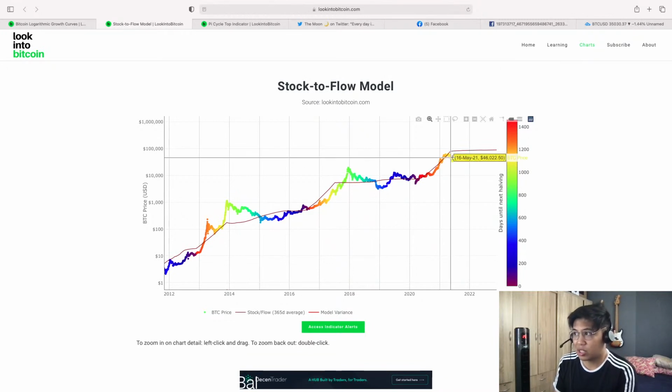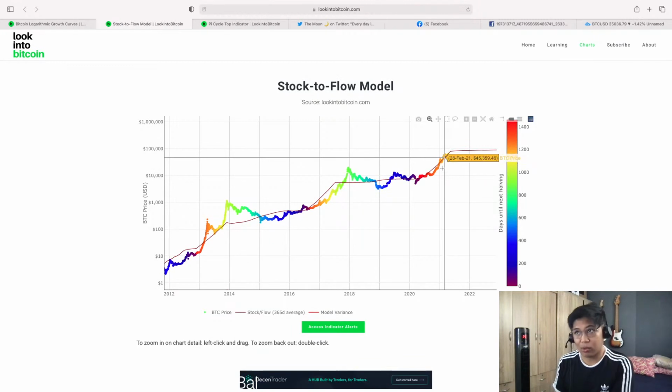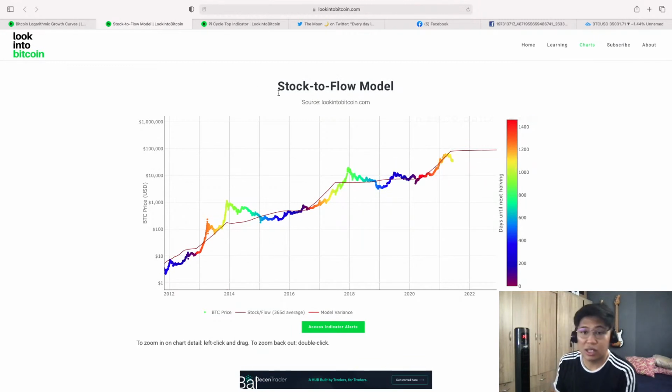And then the last time na napunta tayo dito sa yellow area na to, nagkaroon ng dump, was the 2014 market cycle. You could see some similarities kasi during that period, nagkaroon ng dump when it was at the red color. And then we had that red color dito. That's why we saw a dump. And then right now, we are seeing this movement at the yellow area, indicating na we are at the halfway point. Now, yeah, Bitcoin is still on track dito kay stock to flow. Halfway point pa din. So, nothing to worry for the long term.